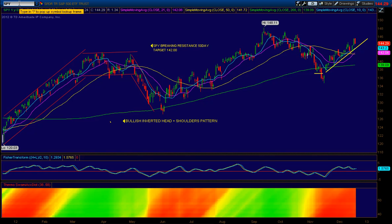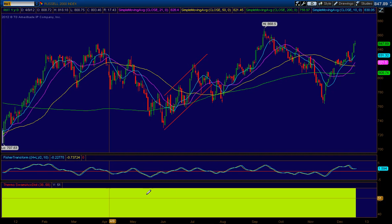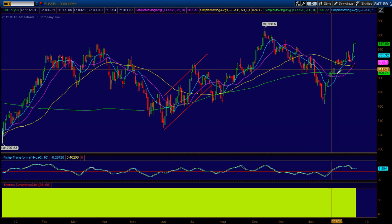Let's move on to some other stuff here. Looking at the RUT, which is an index, it does not have that thermo indicator because it's an index, and basically it is not an accumulation distribution. RUT also put in a doji-like close here today.